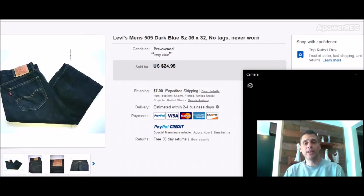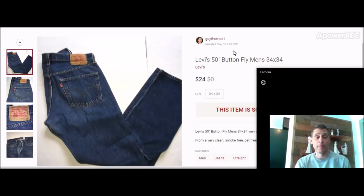I got these the same day. These are 505s. They were never worn. You could tell they had that nice, stiff, crisp feeling. They were never in the wash or nothing. $1.50 on these. Sold for $24.95 plus the $7 shipping. Padded flat rate is $7.33, so I just make it $7. I don't care about eating a couple of cents. But this was a good flip. $1.50 and $25.